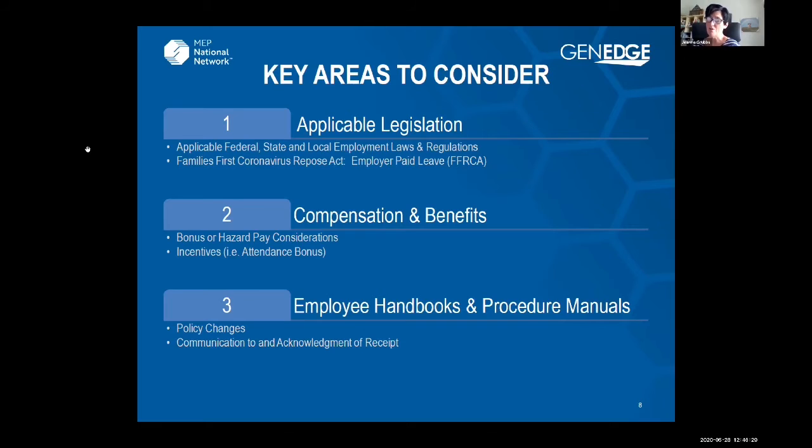I know when this all first came down and the governor gave the Safer at Home order and Genedge went to at-home work, I was pumping out a virtual work policy within hours. Within hours, that policy had to be out so that everyone knew. And we've made changes to some of those policies.